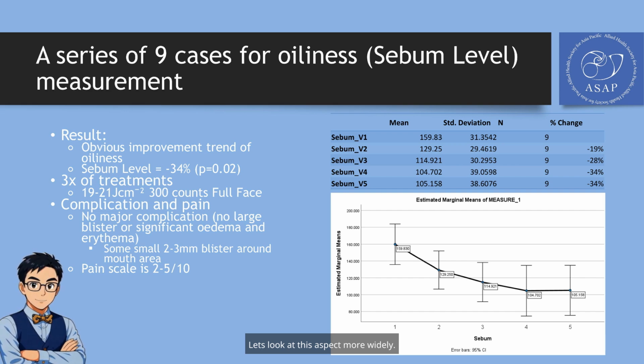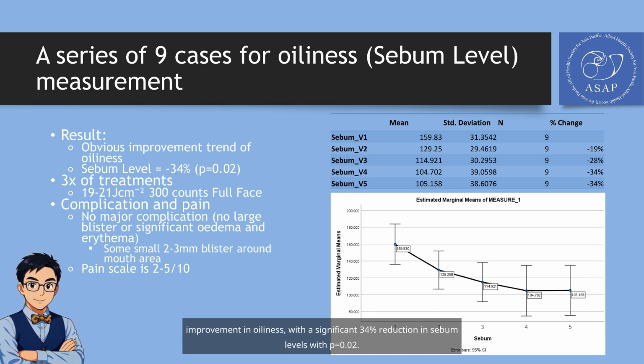Let's look at this aspect more widely. In a series of 9 cases, the treatment demonstrated a clear improvement in oiliness with a significant 34% reduction in sebum levels with p equals 0.02.